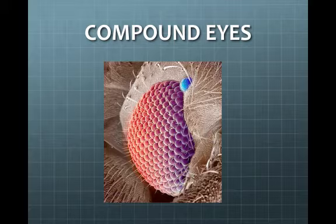There are 2 types of image forming eyes in invertebrates. Compound eyes are found in insects and crustaceans. They are made of many little light detecting units called ommatidia, and each one has a light focusing lens and photoreceptor cells. It forms a mosaic image, and it's excellent in helping these animals to detect motion.